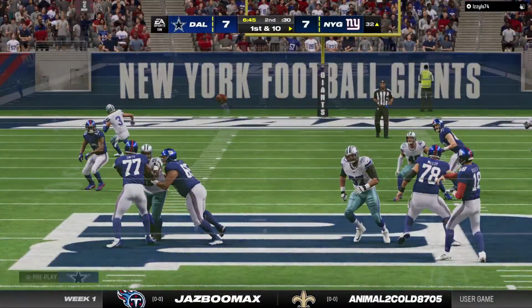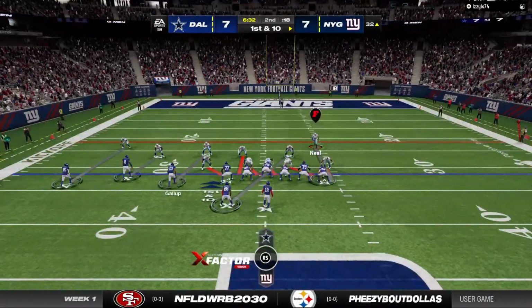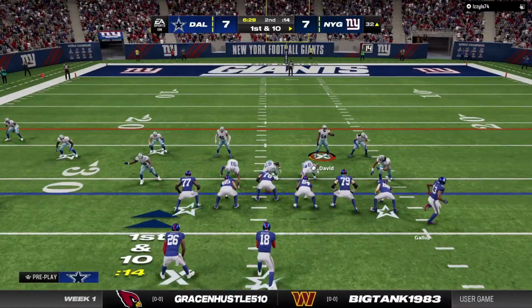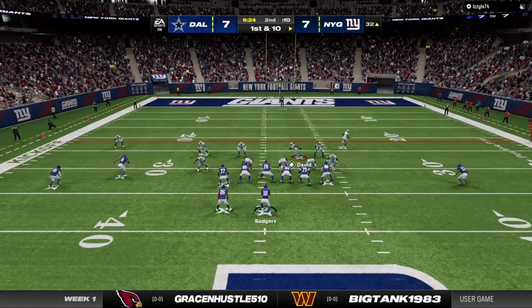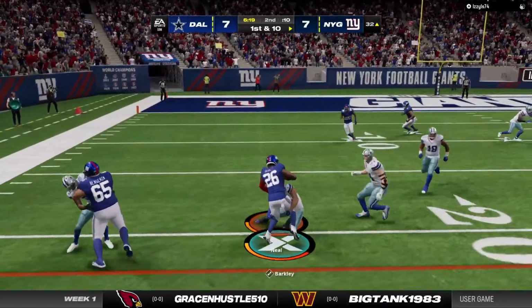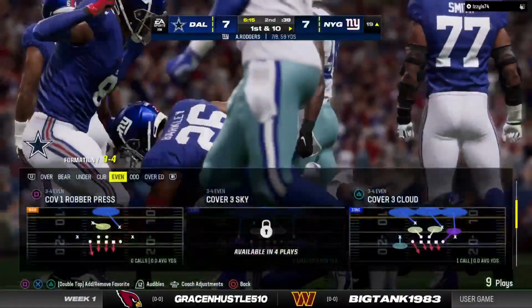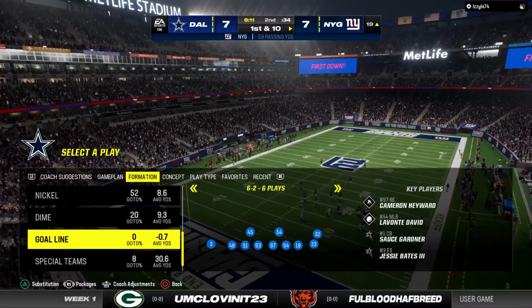He's certainly done a nice job spreading the field on this drive, and here he finds his big tight end for good yardage. And that's what you have to do. Keep defenses guessing about where you're going to go with the football. On 1st and 10, here's Rodgers. They'll set up the screen to Barkley. And inside the 20 before he's brought down. Another nice gain, 13 yards that time, and another first down.